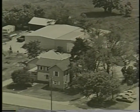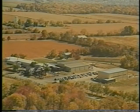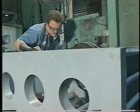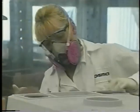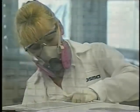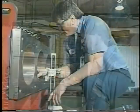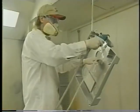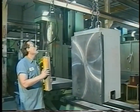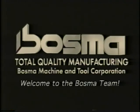From humble beginnings, Bosma has become a leader in the machining and manufacturing industry. As the 21st century approaches, we remain dedicated to providing the finest precision machining and fabrication services and to fulfilling the promise of our name. At Bosma Total Quality Manufacturing, our employees are our most important asset. We hope your career with us will be enjoyable and rewarding. Welcome to the Bosma team.